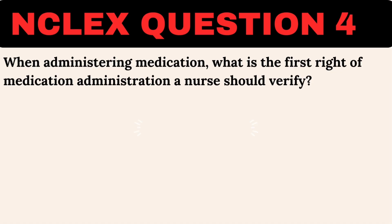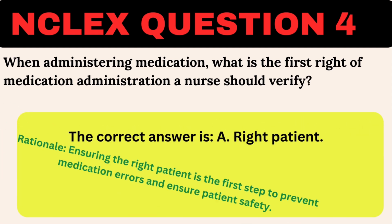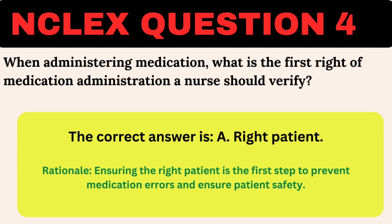When administering medication, what is the first right of medication administration a nurse should verify? A. Right patient. B. Right dose. C. Right route. D. Right time. The correct answer is A. Right patient. Rationale. Ensuring the right patient is the first step to prevent medication errors and ensure patient safety.